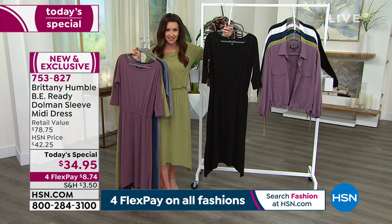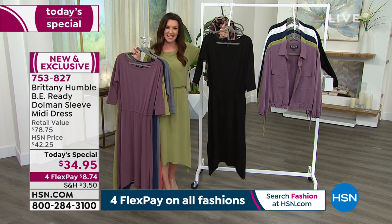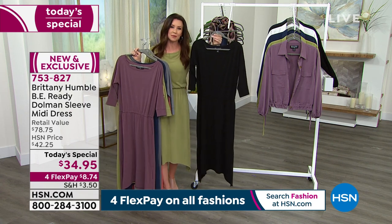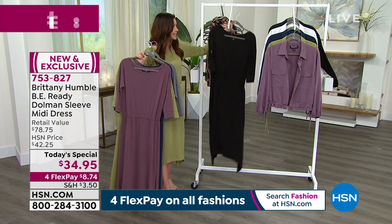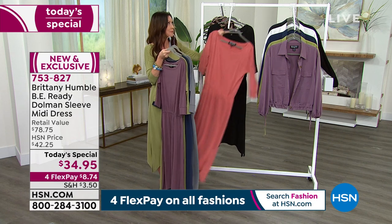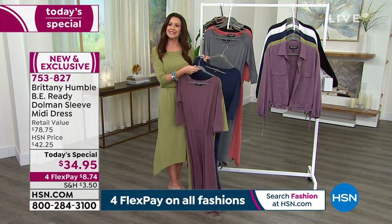Now that we're transitioning to getting outside and we're putting our sweats or loungewear aside, this is like loungewear in a dress that feels like loungewear, but it doesn't look like it. It is perfectly designed just for you, with so many designer details from a personal stylist. And Brittany Humble is, I think, just that.